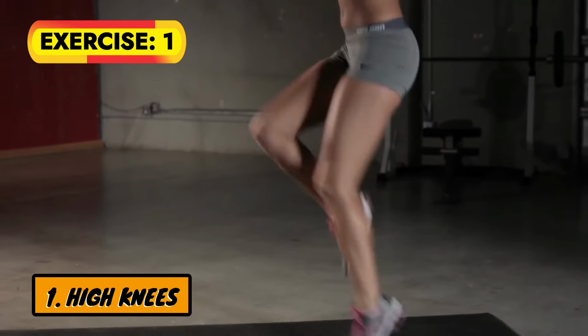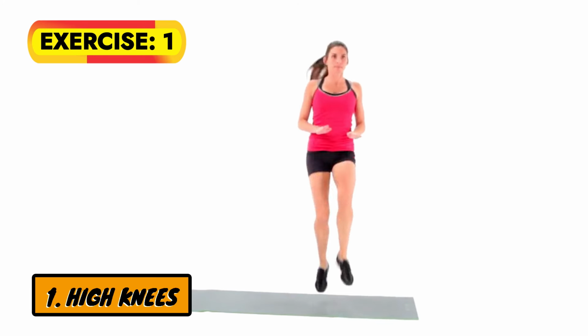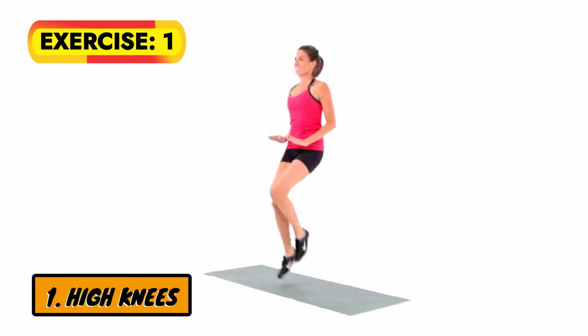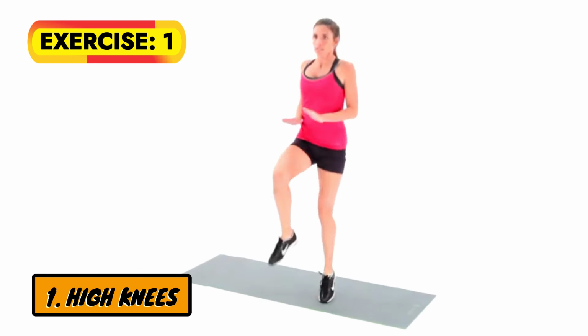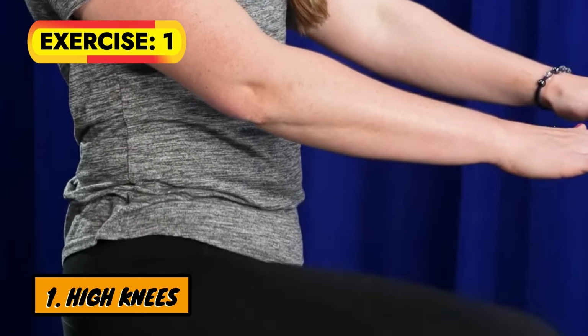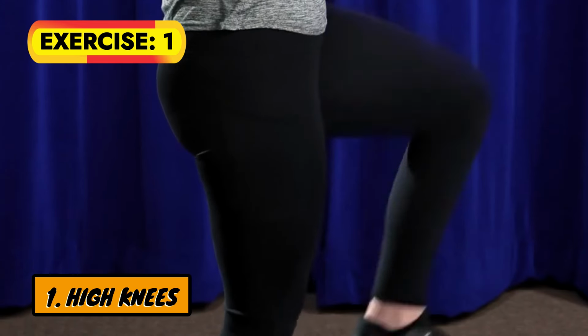For maximum effect, stay upright and keep your abs engaged throughout the entire set. This ensures your core is working to stabilize you rather than letting your back do the work. Want to make it harder? Increase your speed or add a jump every few seconds. It's a great way to warm up your body while simultaneously working your core, which is why it's number 1 on our list. Stick with it and you'll be sweating in no time.